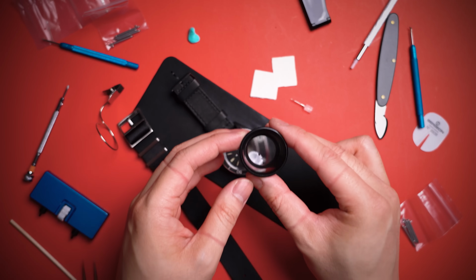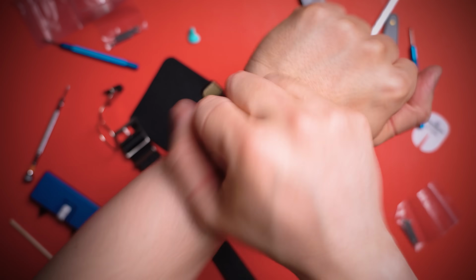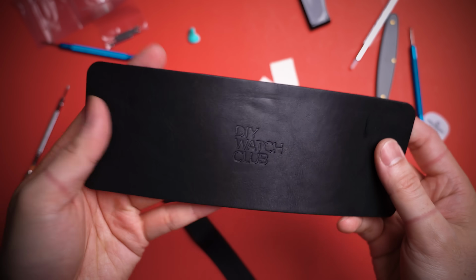But seriously, in the end, you'll feel like a total snob after you've completed this. And it's a guarantee that when someone points out what a nice watch you have on, you'll definitely brag about the fact that you built this yourself.